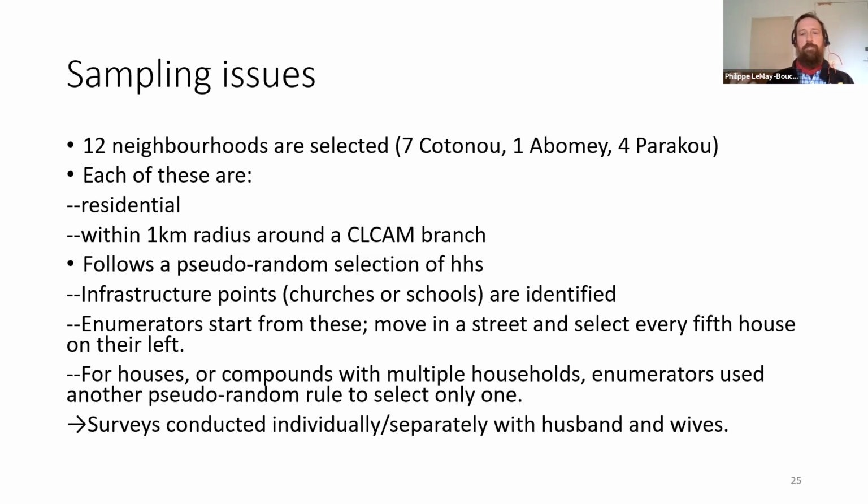And every, say, 5 houses, they will have to stop and take that house. Could be on their left, on their right. Here we decided left. And within a house, if there are multiple households, then you apply another pseudo-random technique. For example, if it's your first house in the day, you take the first on your left. If it's the second house on your day, you take the second one on your left, and so on. As long as the rule is applied uniformly, you will end up with something that's hopefully representative.